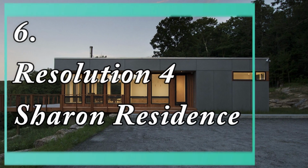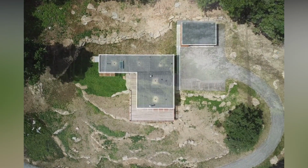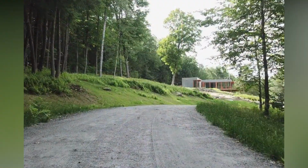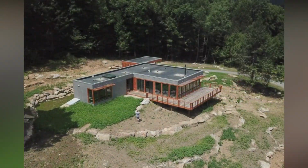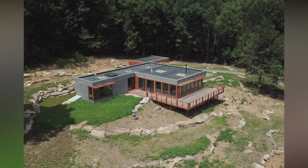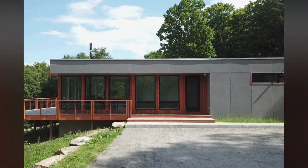6. Resolution 4, Sharon Residence. The Sharon Residence is a 1,892 square foot prefabricated home with views of the Housatonic Valley, located on a wooded property in Connecticut's northwest corner. 4 prefabricated 16-foot broad models are supported by an insulated concrete foundation.